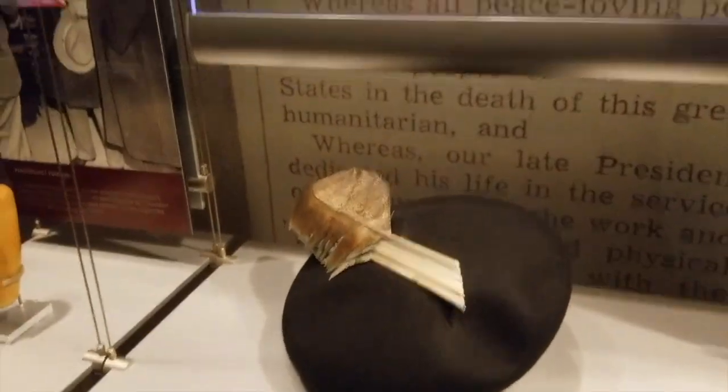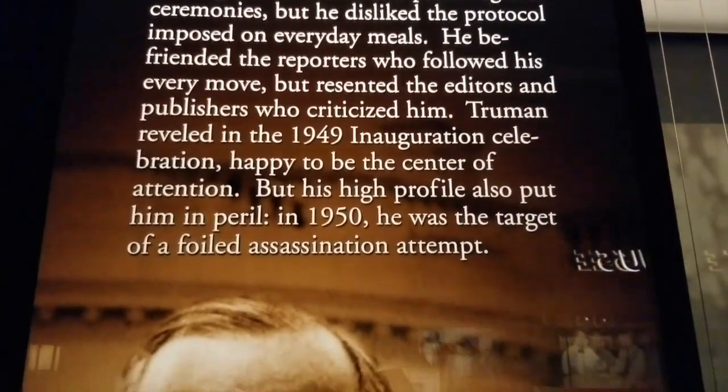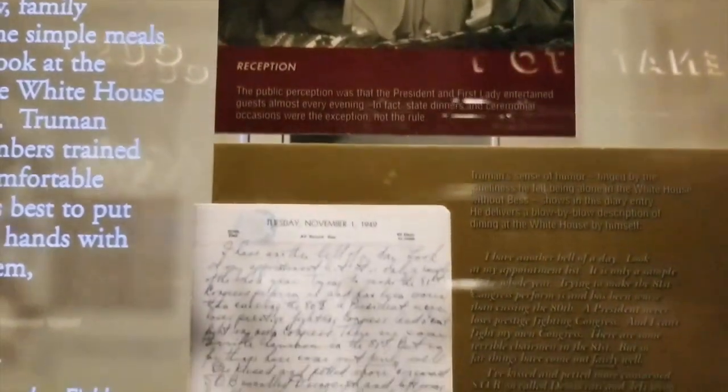And there's her hat. So while they were in the White House, Mrs. Truman really did not like doing that. She was a very private person. It was not her environment to go and do all that stuff. So most of the time she hung out in Independence. She wasn't a huge Washington fan.